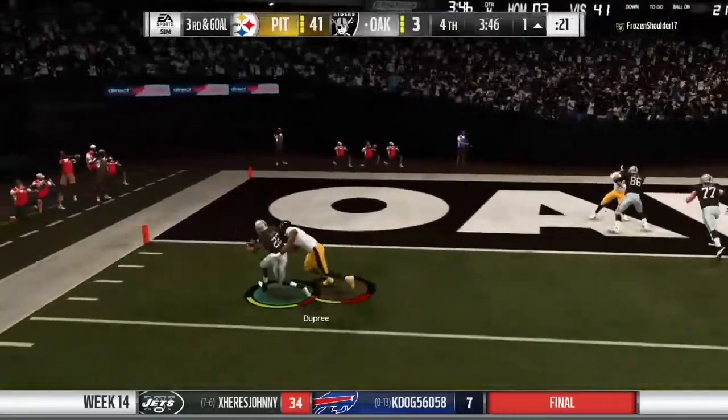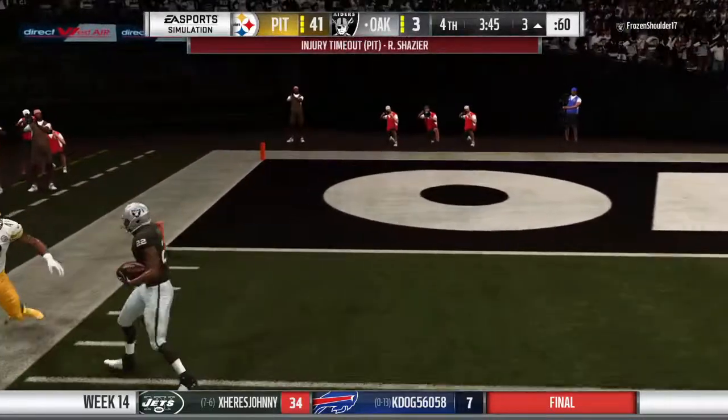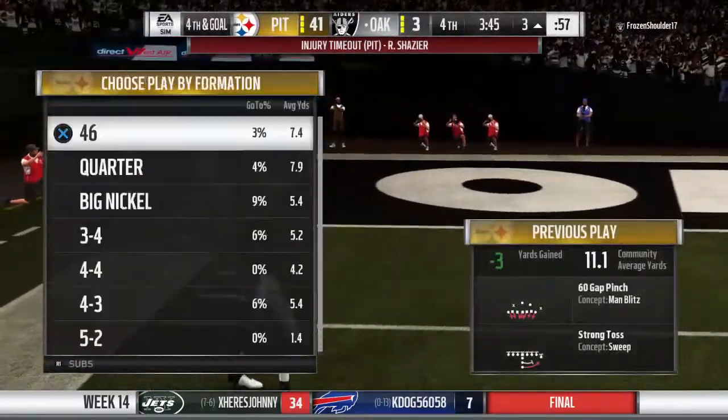They'll toss it to Green. And this will result in him losing yardage. Back to the 3.